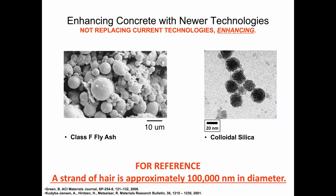And if you don't know what a nanoparticle is, just to give you a reference, hair on your head is around 100,000 to 150,000 nanometers in diameter. Our nanosilica particles are anywhere between 1 and 100 nanometers in diameter.